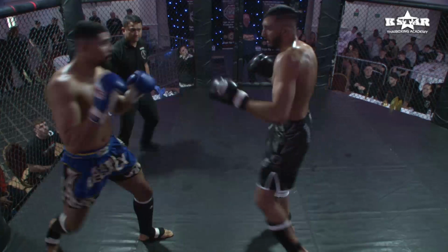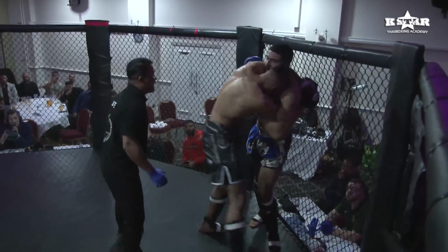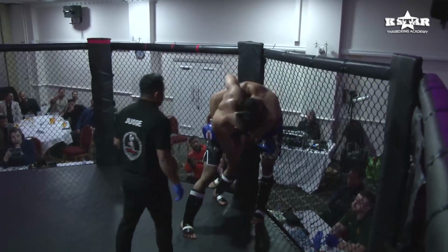Singh looking a lot more comfortable in this third round. That's Superman again. Nice knees. Singh controlling the clinch, great head positioning, good control. Referee looking for a break.